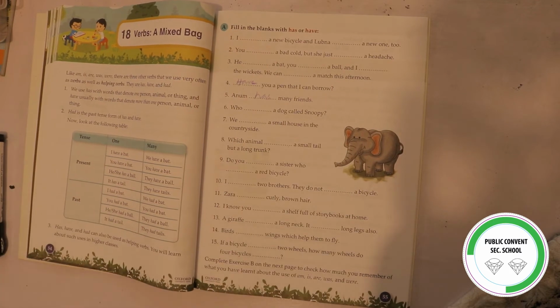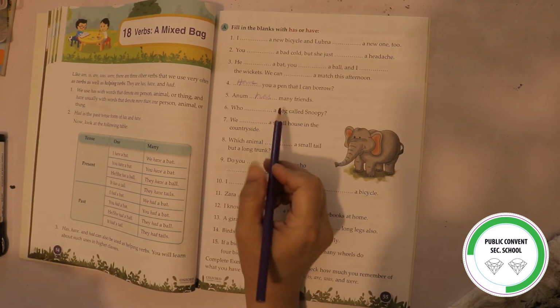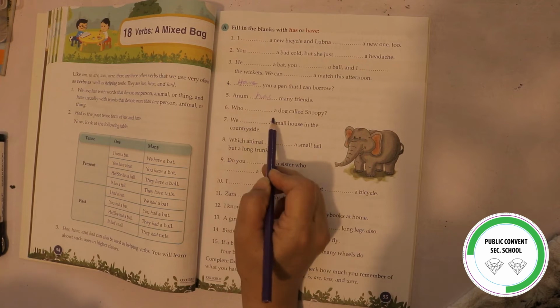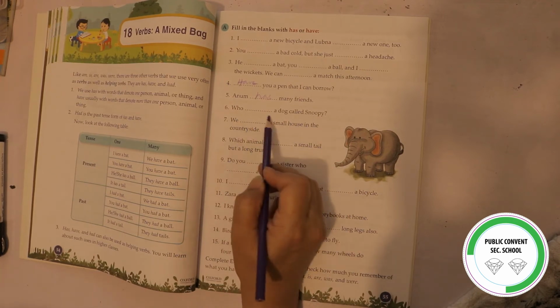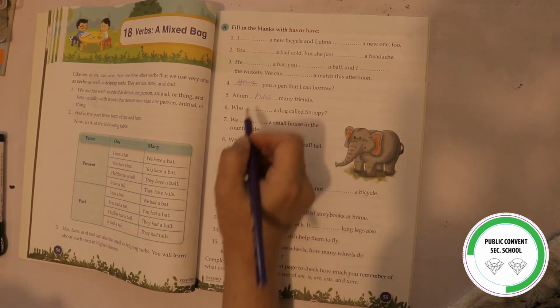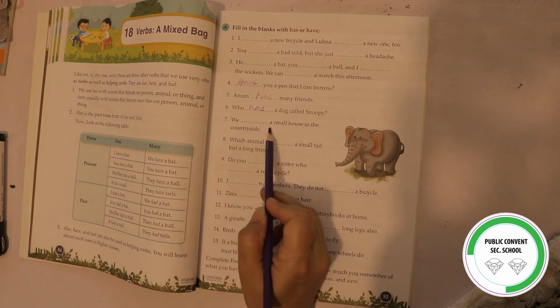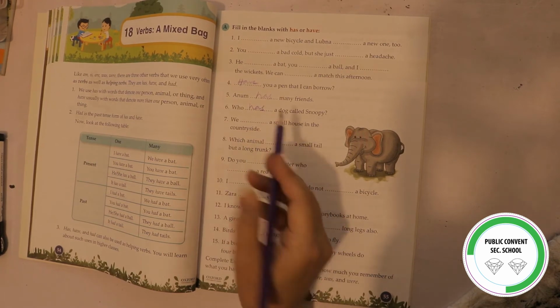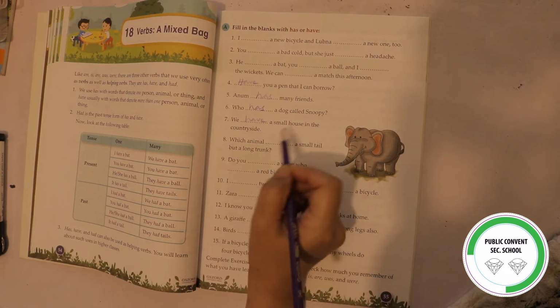And as I have told you that for she and for he, what will be used? Has will be used. Who has a dog called Snoopy? We dash a small house in the countryside. We ज़्यादा है तो इसके लिए we have a small house in the countryside.